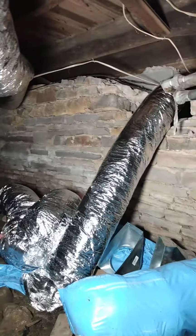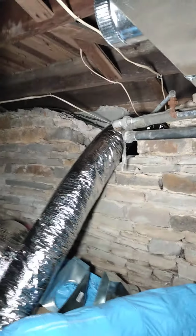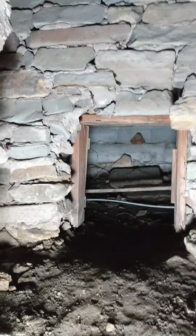Old house. So there's the bathroom. That flex duct comes through the wall on the other side so I can hook it up to the laundry room. And then I gotta stuff in another one through one of those rock holes for the actual bathroom. So that was like, that's the hobbit hole.